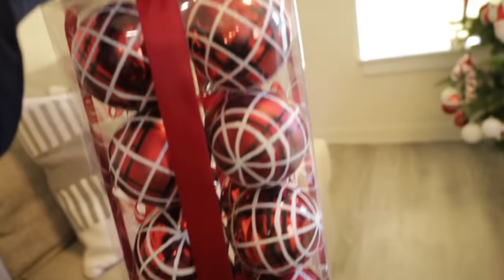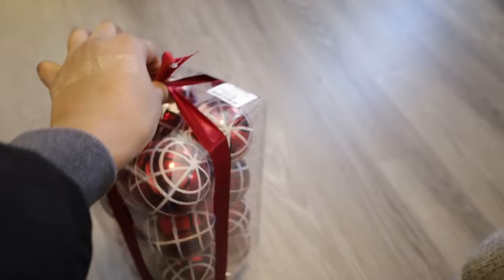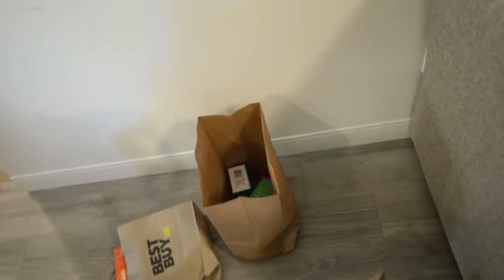So next, let's do TJ Maxx. And I'm also excited because at TJ Maxx, we just got another set of ornaments. He picked these out, so obviously it goes with our theme. So I'll just throw those on the tree. I think there's 16 in here. And then I'm happy because we got our tree skirt. It's just an all red tree skirt. So I'm going to go ahead and add the tree skirt, but let me just finish showing you guys that.